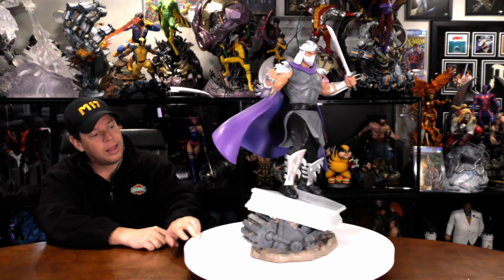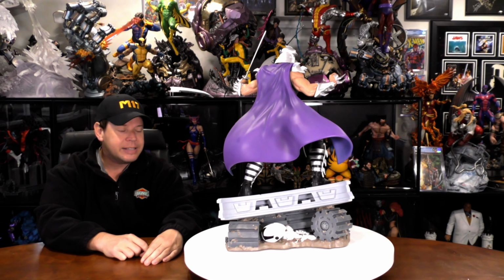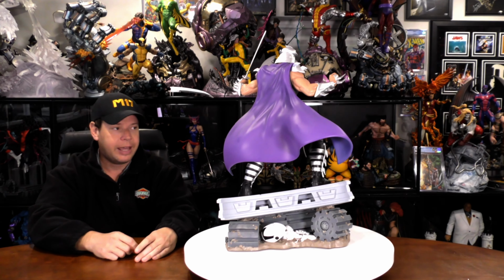One thing though, I love the Easter egg of the mouser in the back, the robot in the back. It's in the back. That is such a shame. They should have flipped this. They should have had him facing the other way. I think that would have been 10 times cooler. So for that reason, I think that's a huge opportunity they missed out on.